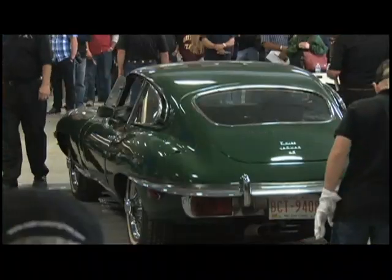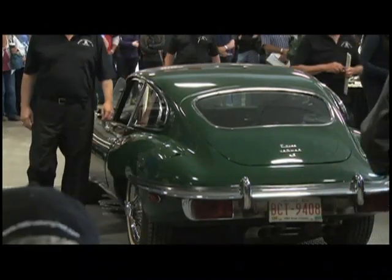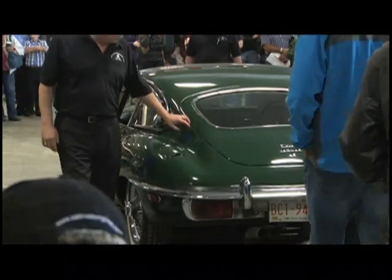This is a 1969 Jaguar XKE, otherwise known as the E-Type. These cars have a 4.2-liter straight-six engine with a four-speed synchromesh gearbox. This is a twin carburetor car in the classic British racing green. The chrome wire wheels look fantastic. The interior and body are lovely.